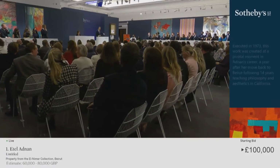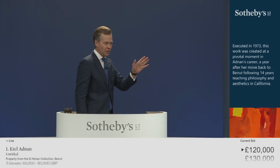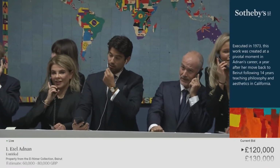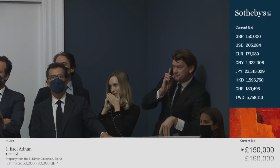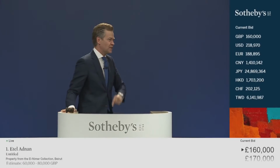And I'm out at £120,000. At £120,000 is Ashkan's bidder. Clearing the commission bid, 140,000 is bid. Thank you, Michael, 160,000. At 160,000, give me 180, please. At 160,000 on this side. Are you bidding, Isabel? 160, 180 is bid now with Michael.